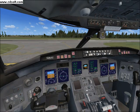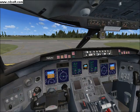Orbit 526, taxi into position and hold. Position and hold, Orbit 526.